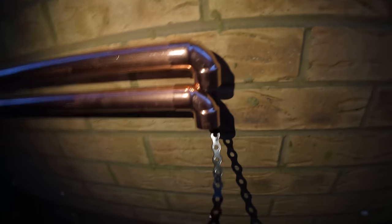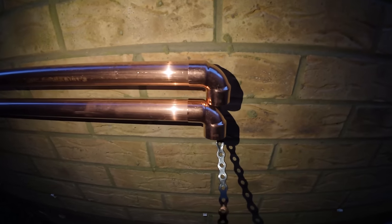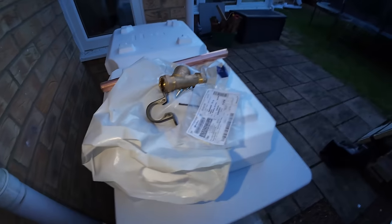And then at this point, not really sure why they've got a downturn on the end. Maybe that's just a temporary holding position. Getting some of the valves and stuff ready here.